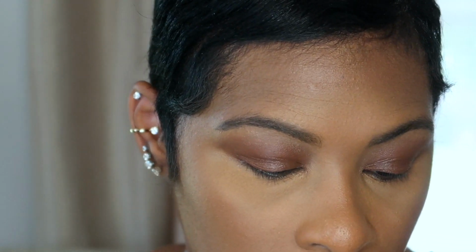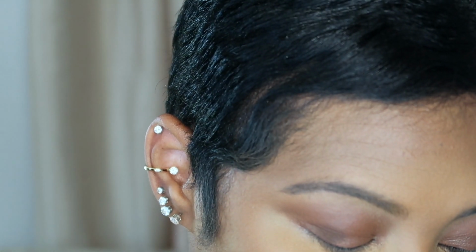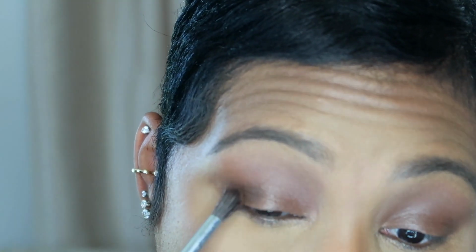So I'm going to take a brush and I'm going to define the corner of my eye. Let me see the brush. Let's use this brush. I'm going to use a Sigma Airbrush F63. And I'm going to take that color and I'm going to define my outer edge. Hopefully it'll go nicely on top. Yeah, it seems to be working. And it's not skipping and pulling or nothing.